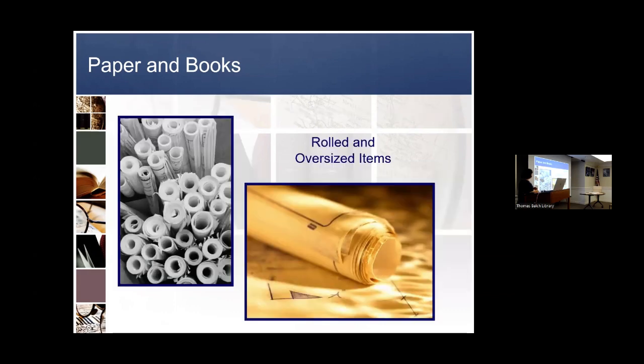All right. So sometimes we have very large items that are rolled, and generally you want to store things flat. Now, we don't all have map cases in our house, right? And you don't necessarily have a place to store large flat objects, but that would be the ideal situation.